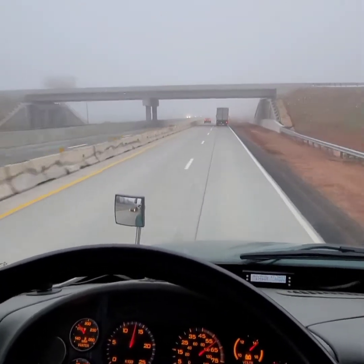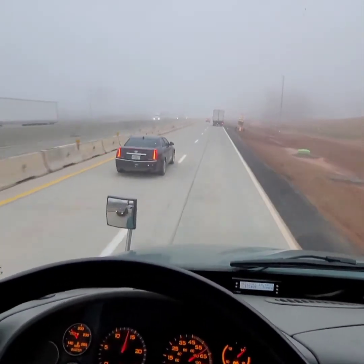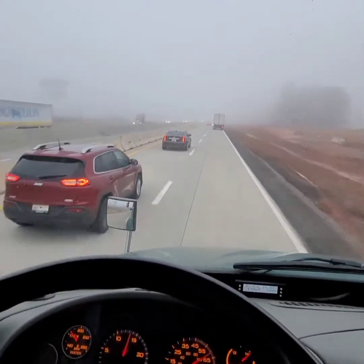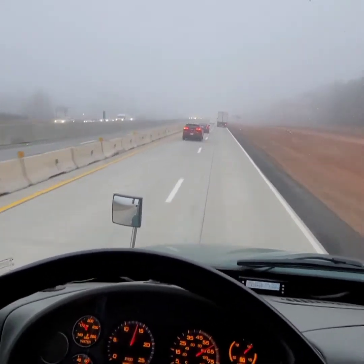We have about 20 miles left to destination. It's gonna be a live load, and from there we're gonna go to a terminal, switch containers, grab my next load.